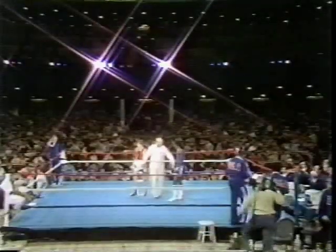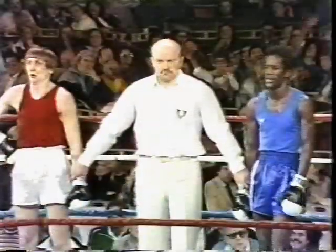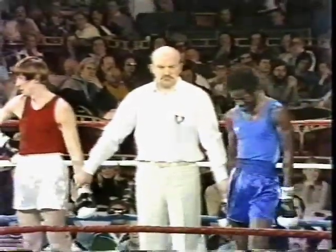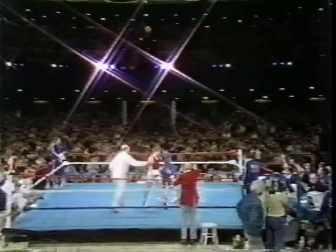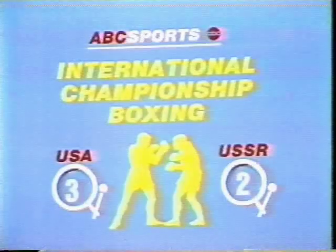Back, and we're ready for the decision as the fighters go around the official Olympic style. The winner in the 132-pound weight classification from Tacoma, Washington, Johnny Bumphus. Johnny Bumphus, born in Tacoma, now living in Tennessee. That puts the United States ahead in the competition, 3 bouts to 2.